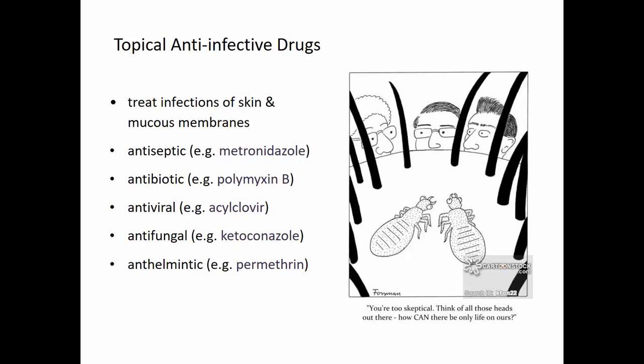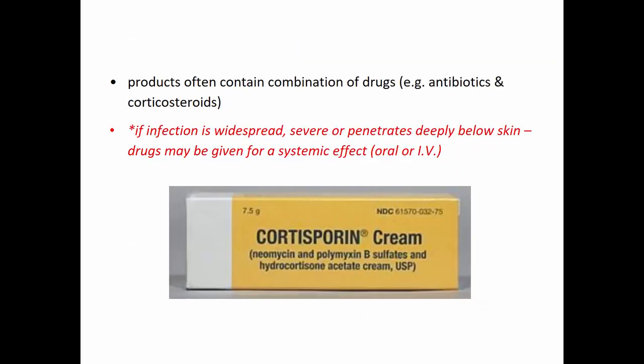So for example, these types of drugs could include antiseptics, antibiotics, antivirals, antifungals, and anthelmintics, which are drugs that get rid of parasites, things like scabies and lice. Many products, especially the ones that you buy over the counter, often contain a combination of drugs. So they may contain an antibiotic to deal with a bacterial infection, as well as a corticosteroid to deal with inflammation.